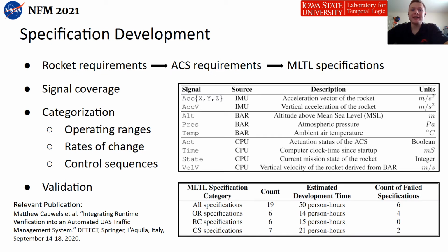Nova Somnium's ACS includes an Arduino-based central processing unit and two sensors, an inertial measurement unit, and a barometer. This provides the rocketry team with data on the acceleration and velocity vectors of the rocket, altitude, pressure, and temperature. As stated earlier, these sensors recognize four possible states of the rocket's mission: launchpad, boost, coast, and descent. This information is then fed into the flight computer operating the ACS, which additionally keeps track of the time since launch, the calculated vertical velocity and global coordinates, and the actuation status of the ACS.